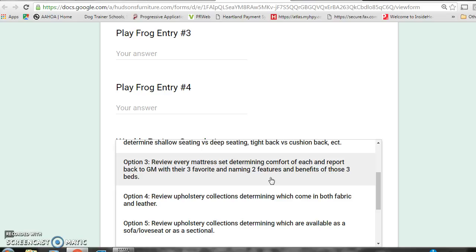And the reason we do this, number one, is because it helps you sell a little bit easier if you're familiar with what they're feeling when they lay on the mattresses. But also the main reason is because we tend to get a little bit more excited about products that we like ourselves. So if you find 3 favorites, you're going to be a little bit more enthusiastic to your clients when you're selling them that product. You're also going to be a little bit more comfortable selling mattresses when you know at least two features and benefits of those 3 beds.